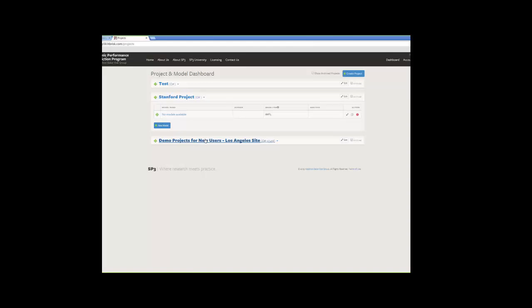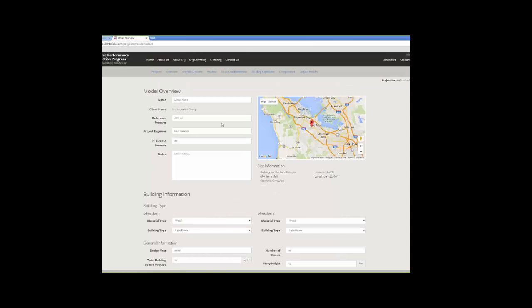Okay, so at this point, project is set up. It just knows where you're working at. It knows what the location is. And then the next step is to set up a model. So let's set up a model of a building here.